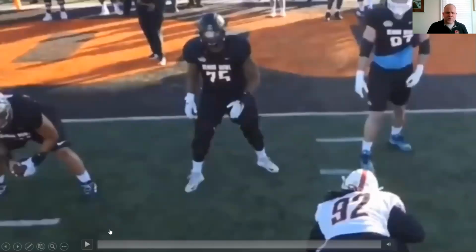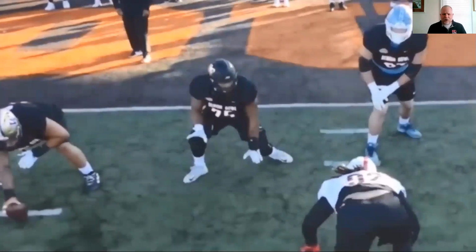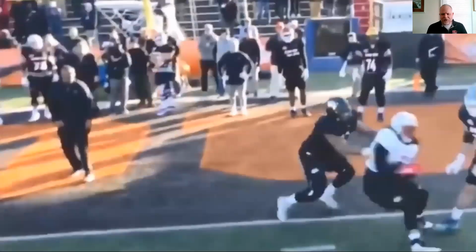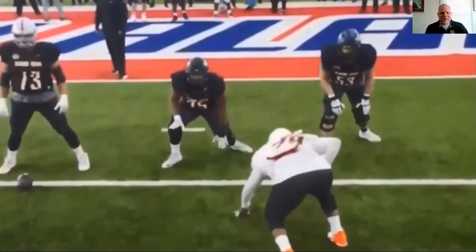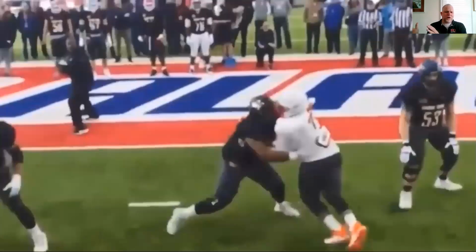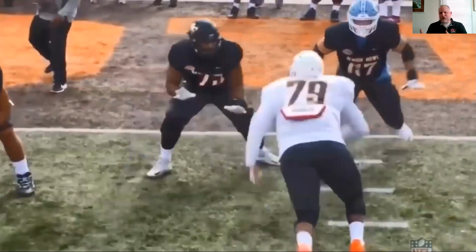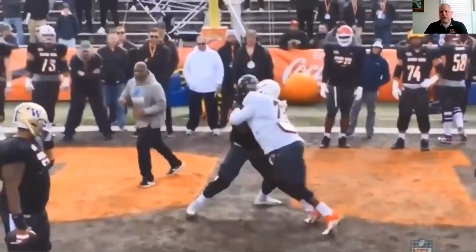Here's a guy at the Senior Bowl a couple of years ago, getting into his stance. And I think this is a great example. He sets his feet, gets his angles all set, has his hands all set. He looks a little bit like a robot. But these are different clips, and he gets it all set so he's ready to go, and then he's ready to fire off and do his thing. So again, all different clips, but the same procedure and setup, I think, leads to a good start to any play.